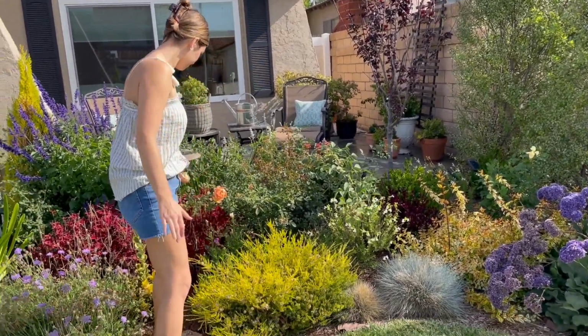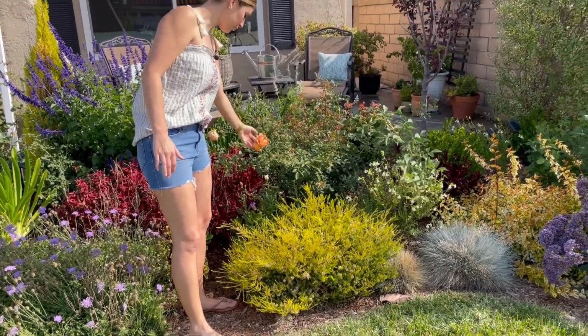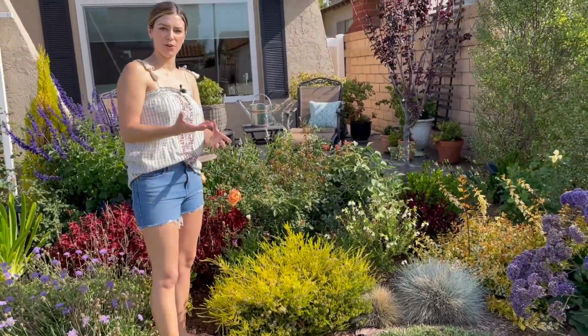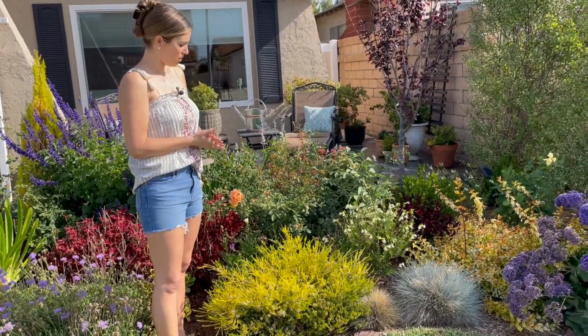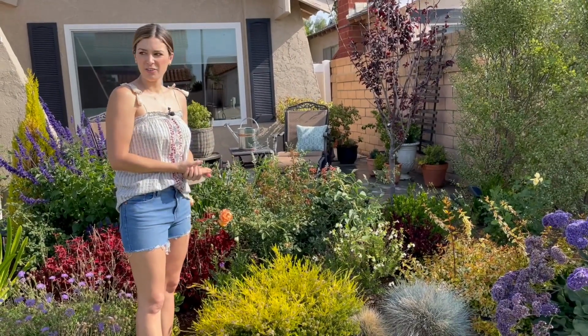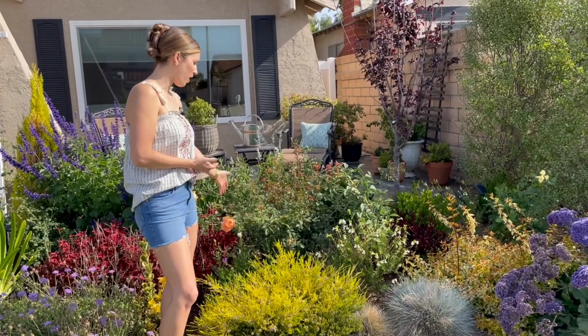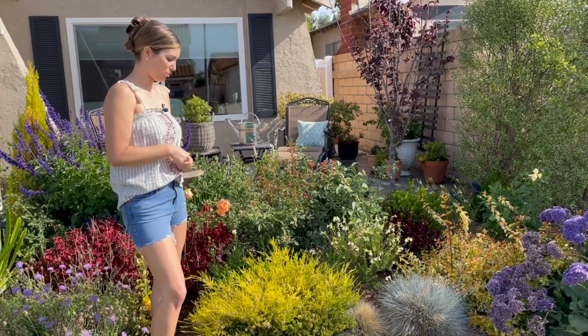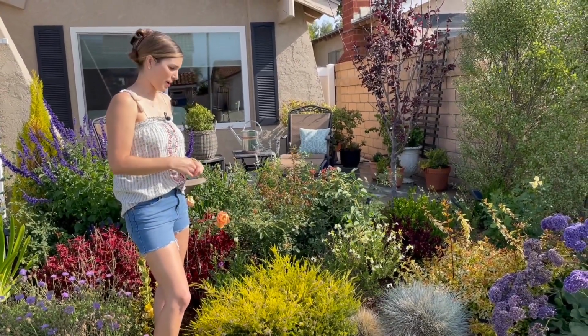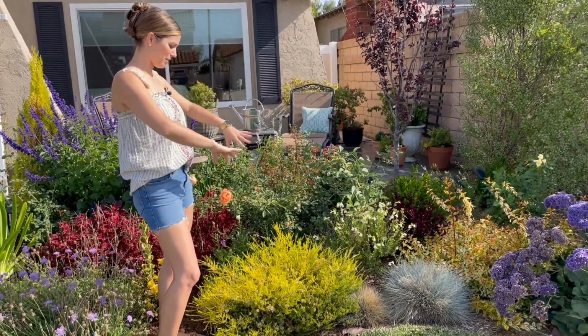And the blooms are really pretty, but they kind of point down. They're not sturdy enough, so they kind of droop down. So they're not really good for cut flowers. I don't know. I'm just not super happy with this, so I don't know what to do about it. I don't want to have to take it out, but it just kind of grows out wide and takes over everything.